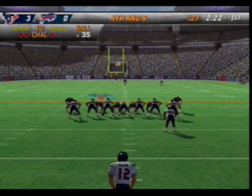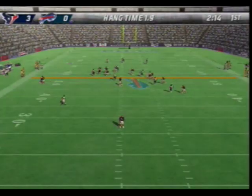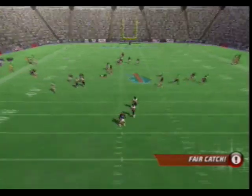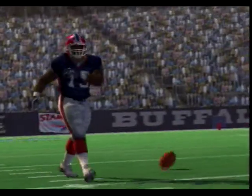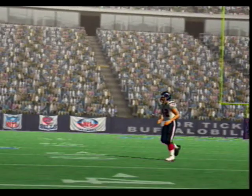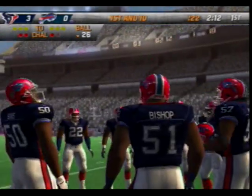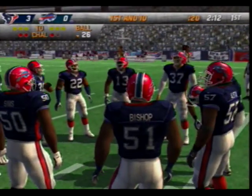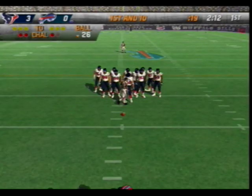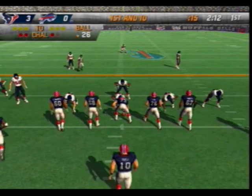Salam comes into the game for the punt. Mathis lines up deep for the punt return. And he chooses not to return this one. Fair catch made at the 26-yard line. So they have first and 10 here on the 26-yard line.